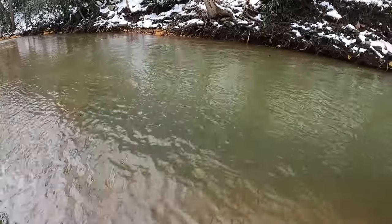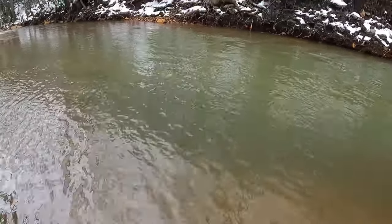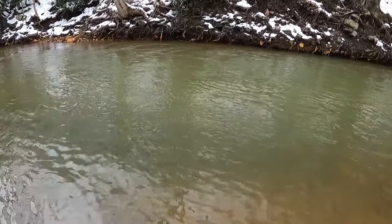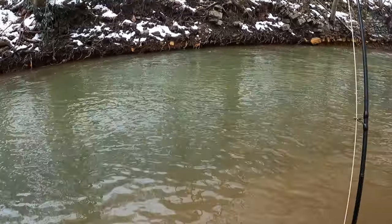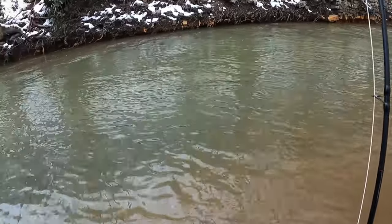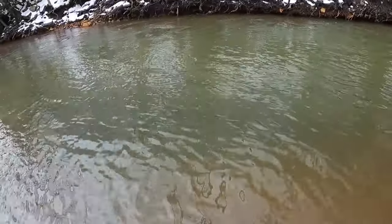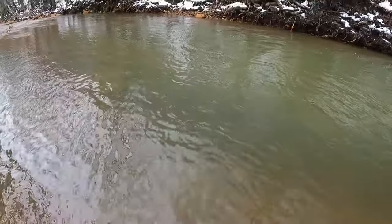Got some spunk. This one's, well, we caught one fish the other day. It was about 12 inches. This is going to be the second one, I'm pretty sure. Nice fish. This is gonna be the biggest fishy so far of today.